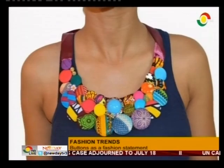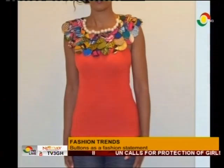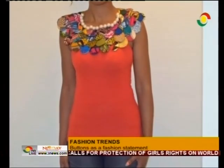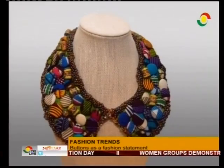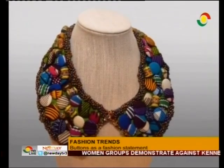Anything is being used for anything as far as creativity goes. Especially the covered buttons, they weren't really around for a while, and they just started coming around, and it's been good business for the button makers. The covered buttons are a little more expensive than already made buttons, and it affects cost, especially when you want to use them for decorative purposes. So as your neckline, it's all buttoned up, and that increases the cost of a dress.